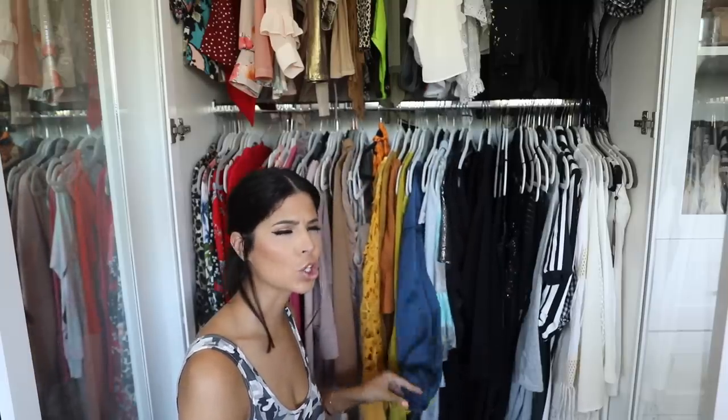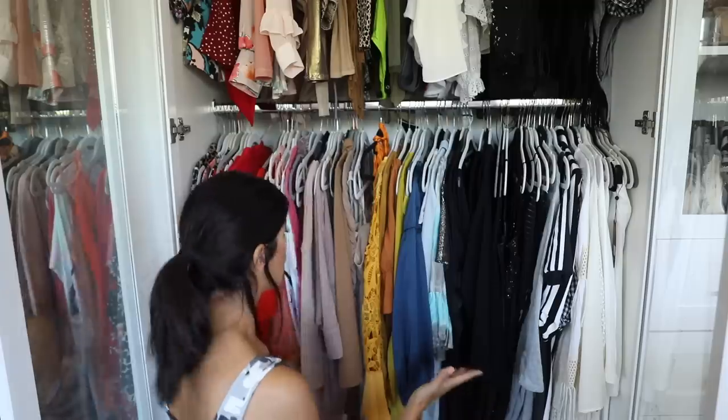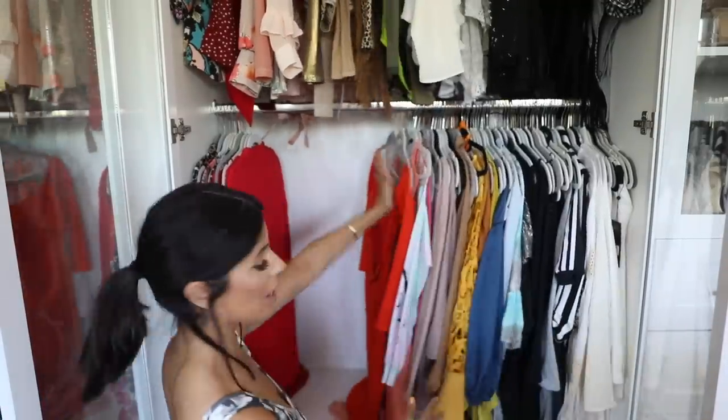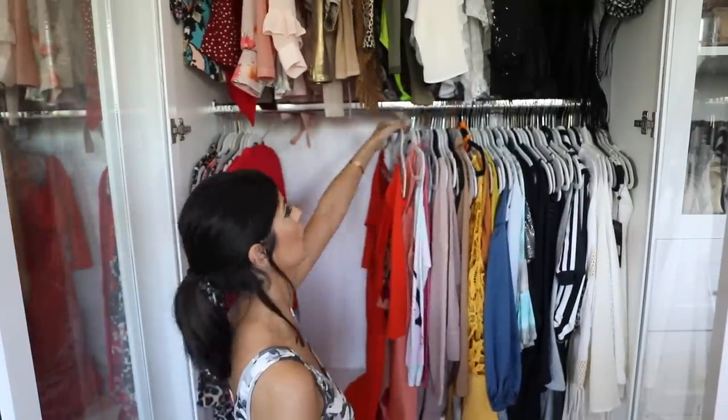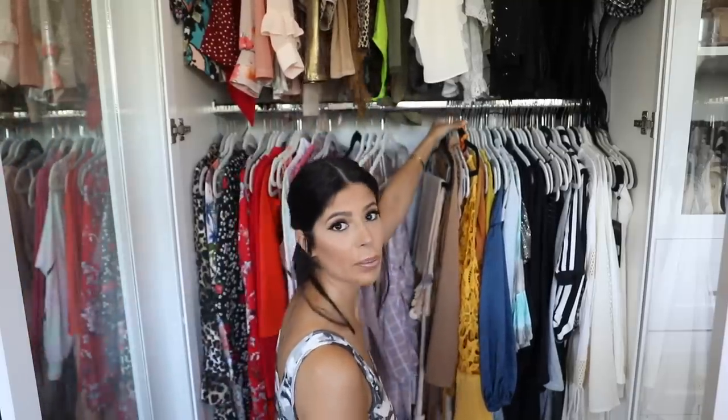I think it looks so much better. I filled up a whole garbage bag full of dresses. So I got rid of a lot. Look how much space I have to refill it. I'm just kidding. I'm gonna try to keep it less is more. And I'm really proud of the progress.